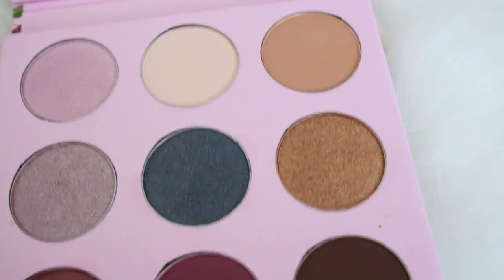This retails for $25, so it's a little bit cheaper than the palette I just mentioned, but you do get 9 shades in here. A nice mixture of mattes and shimmers, and you do get 1 holographic shade, which I think is awesome. It's very, very eye-catching. This palette, when I first looked at it, seems kind of boring, but when you swatch it, when you play with it, you'll be very impressed. It's very highly pigmented. One of the cons, though, that I do have to mention is the fact that this palette gets dirty very easily, as you can see with the darker shades.